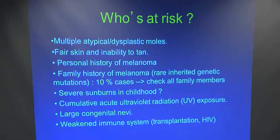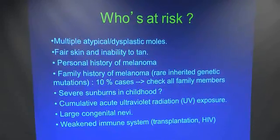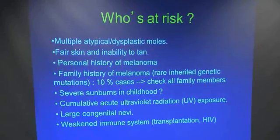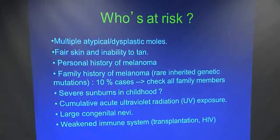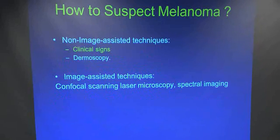The large congenital nevi: some kids are born with moles, called congenital, and the large ones present a higher risk of becoming a melanoma. When they are large, most of the time we recommend removing them at some age. This is an important risk of melanoma. And we know that some people with immune deficiency, transplant patients, or people with HIV disease have an increased risk of melanoma. So what to do?